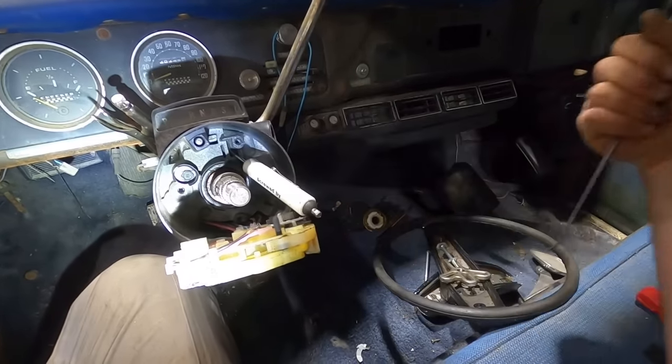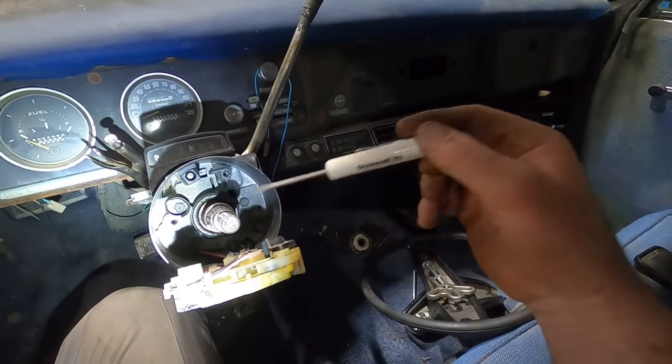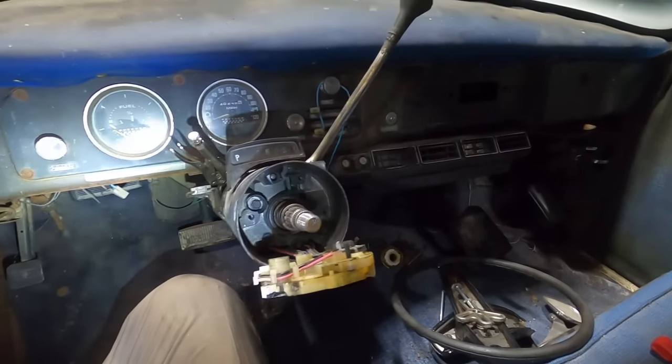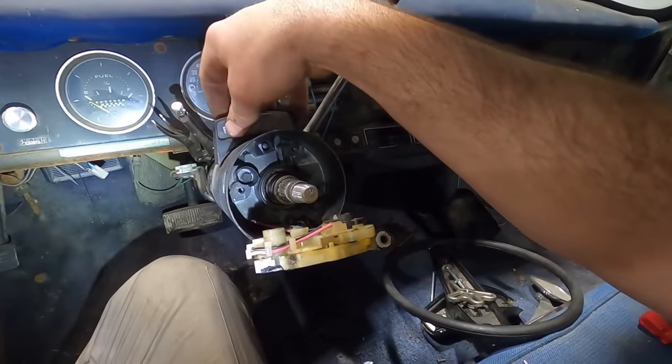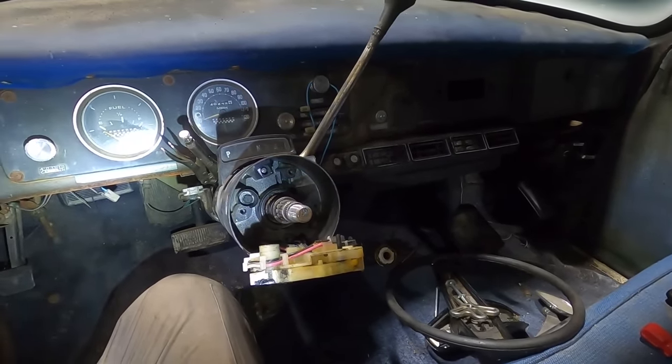Push in on it, pull her out. It sounds easy, but it's, I swear, it's not. It's miserable. These GM columns are miserable, terrible to work on. So yeah, need to find some parts.